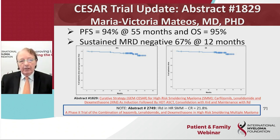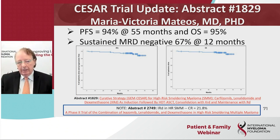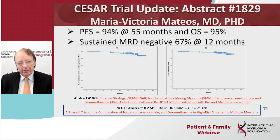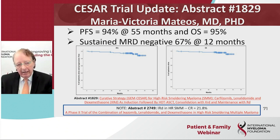And so now Mary V has follow-up a little bit short of 5 years, 55 months. And you can see there PFS, progression-free survival, basically means the remission. So 94% of the patients are still in remission close to 5 years, and the overall survival is 95%. And second bullet, 67% are MRD negative. So really very decisive, deep responses which are being sustained. So this gives strong encouragement to the idea that studying people early, coming in early with the best treatment that we have, can really give you that best longer-term outcome.